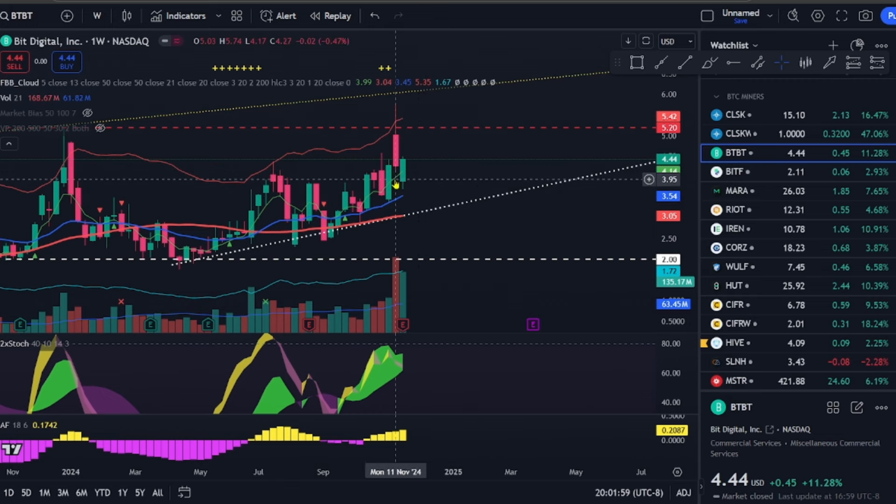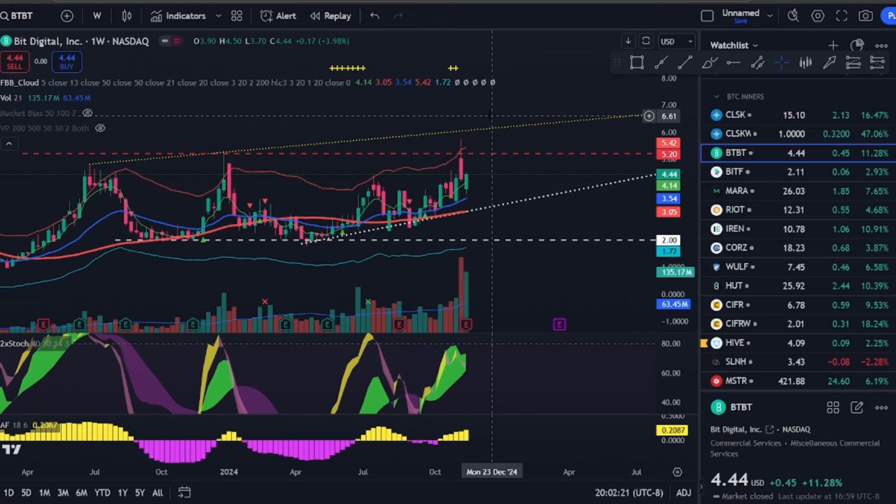That's when this structure that we're currently in and have been in since September will break: when it finally starts closing candles beneath it. But as long as it's closing candles above it, like it just has now and did last week as well, we are still in that uptrend on Btbt, going towards that $6 mark, maybe even higher. What is this one up here? So the Fib cloud's all the way up at 1450. I don't know if we're going to get that right now. We might get that before the end of the cycle, but I don't know if we're going to get it right now.